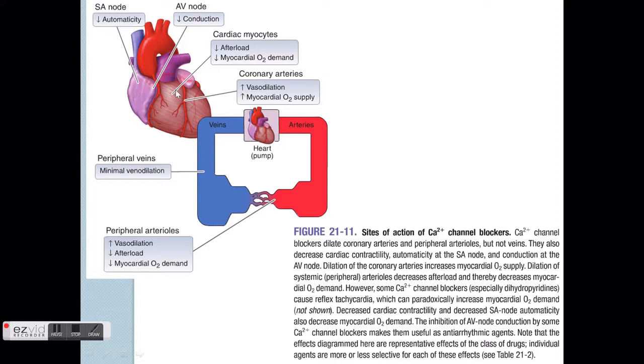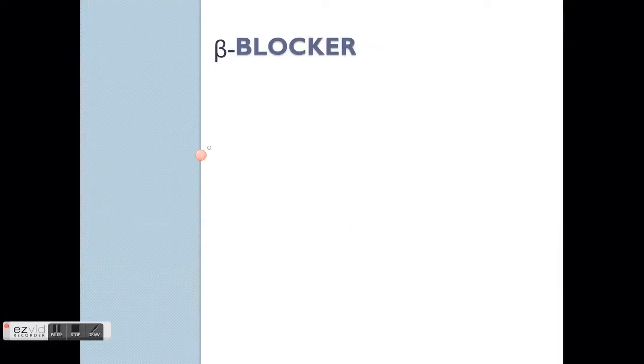Right, so based on the site of action, a little bit more graphical detail. So again, it works on the SA node, on the AV node, on the cardiomyocytes, right, coronary arteries, a little bit on the peripheral veins as well. Right, so make sure you know clearly which CCB has a greater effect on which site.